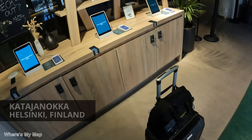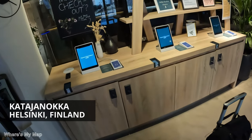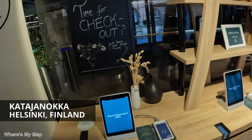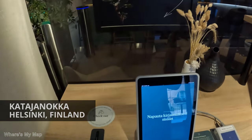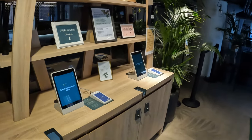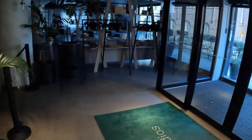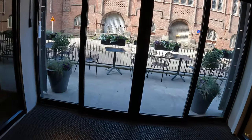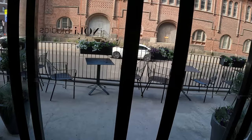All right, it's Saturday morning. I'm all packed up and ready to check out of the Noli Apartments. All I do is drop my key there, which I've done. And let's go to another step in the BALTIC's adventure.